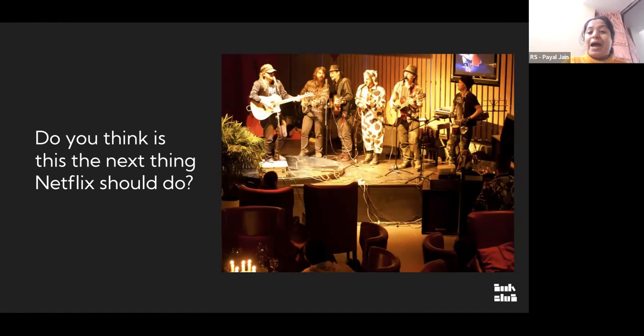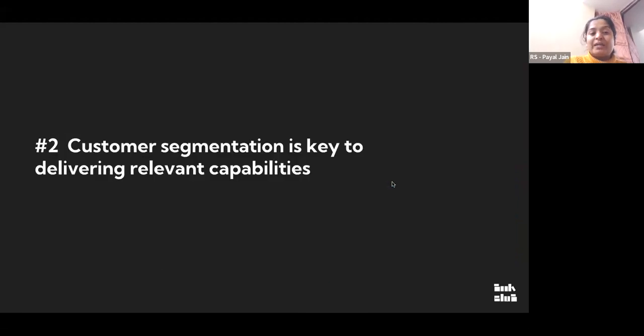So if we don't understand the why of the company, if we don't understand the core offer, the core thing that our company is there for, I think we are missing the key point there. Moving to the next big idea, which is about customer segmentation.